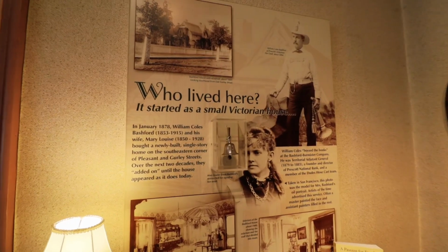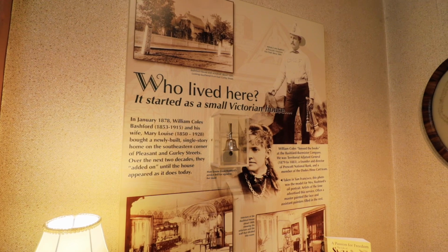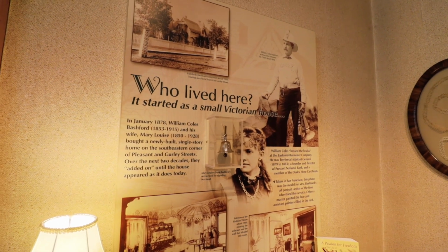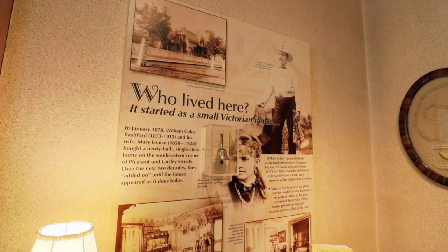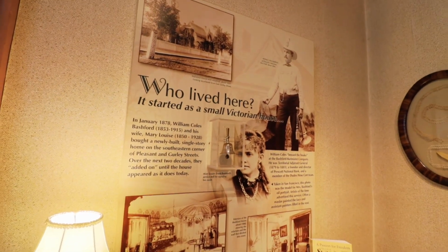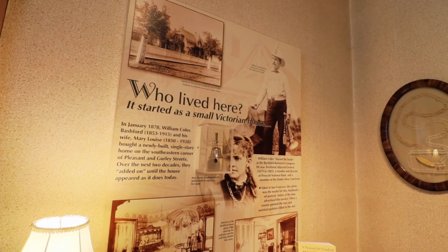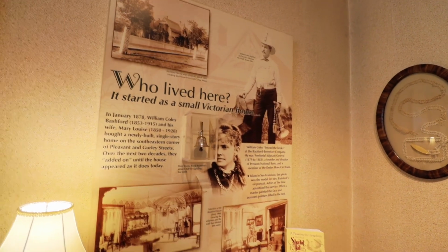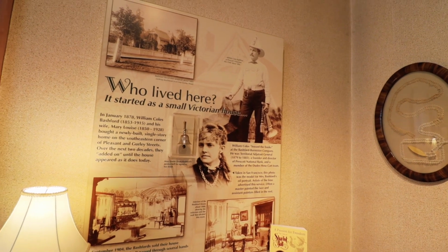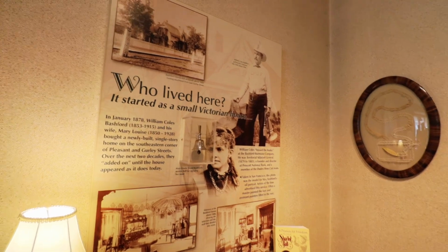Now, this particular building is really interesting because it intertwines not only the history of the home, but also the gift shop, which has some pretty spectacular things in it. It asks us to ask, who lived here? It started as a small Victorian house, and here we see in 1878 that William Coles Bashford and his wife Mary Louise bought this newly built single-story home in the southeast corner of Pleasant and Gurley Street, so not too far from where it sits today.